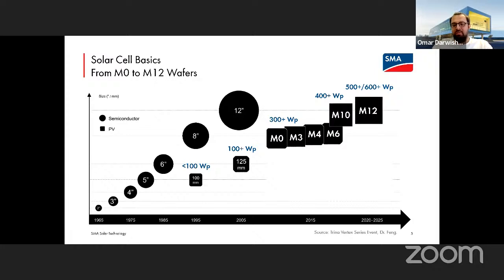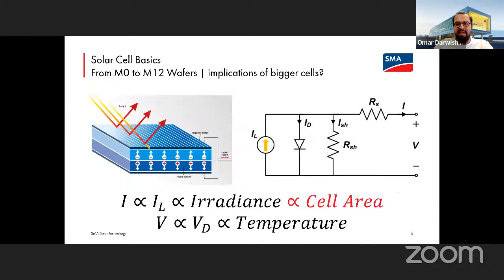And that has implications on one thing only, which is the short circuit current. If you think of a PV cell, what is a PV cell? A PV cell is an irradiance-controlled current source, where the current is directly proportional to area, and hence if you have a larger cell area, you're going to have larger currents. The voltage of your cell is more or less a function of temperature, and I will talk about why that is important in a couple of slides. So the key takeaway here: bigger cells, more current.